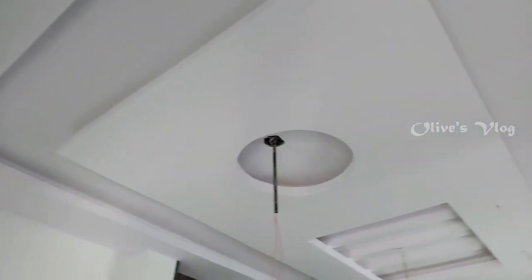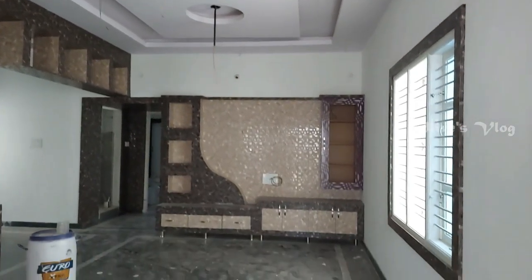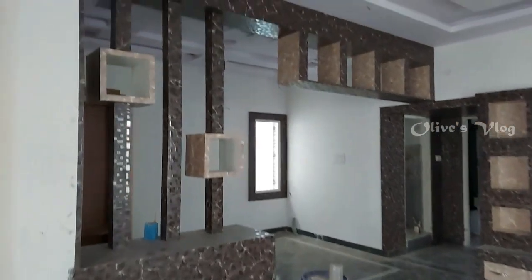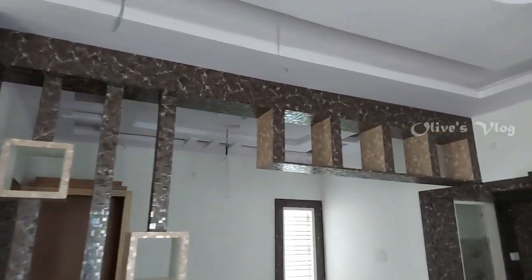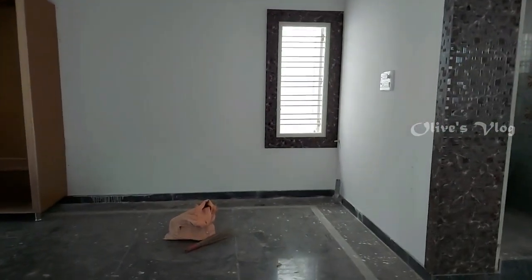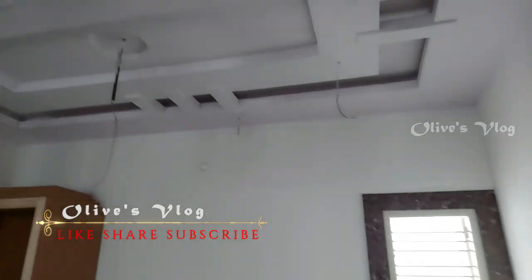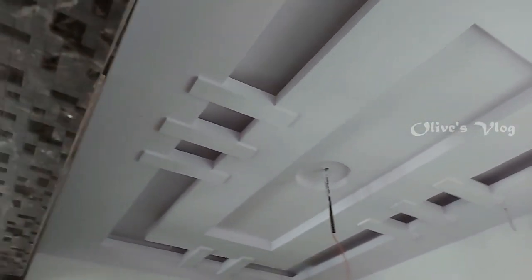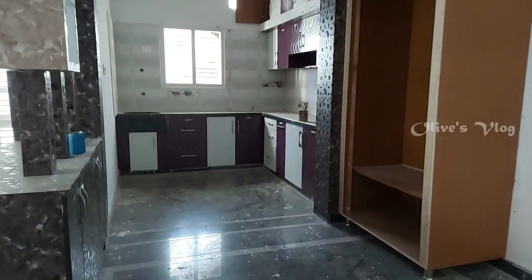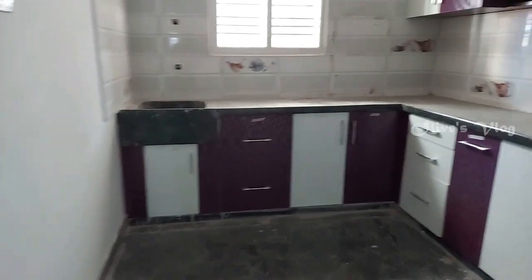Here also we have POP false ceiling. This is the TV unit. Here wooden partition is done. This is the dining area. In all rooms we have POP false ceiling. This is the kitchen, modular kitchen.